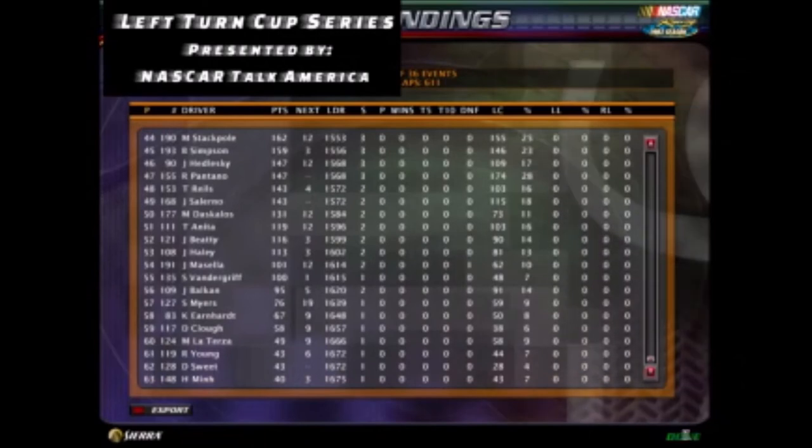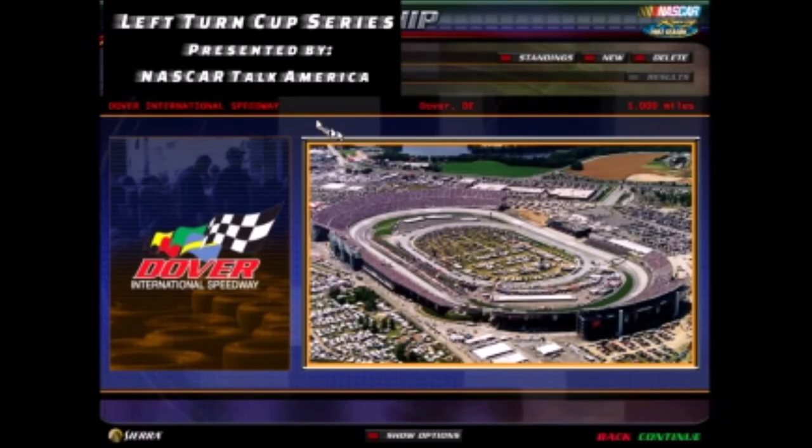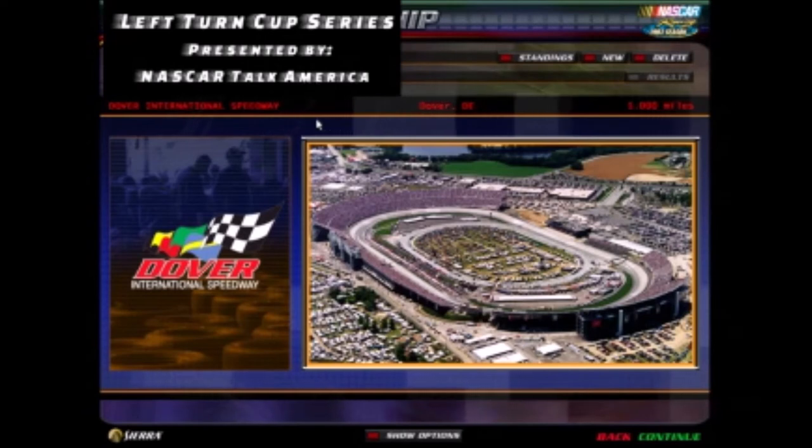And that'll do it. Next up, we have Dover. That should definitely be a fun race to watch. A little bit of short track racing here.